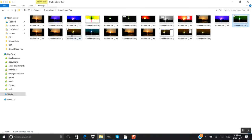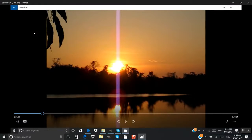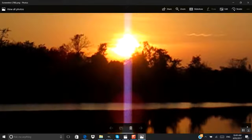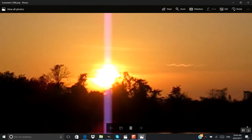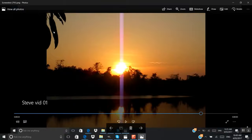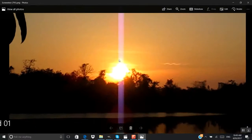I spent hours doing this, folks, by the way. This is just a still shot. Even without doing anything to it, you can clearly see that planet and the other little planets with it. As I said, you can clearly see it.